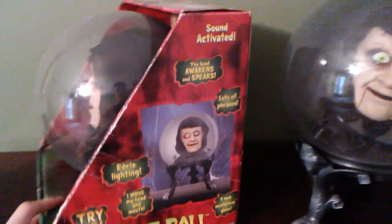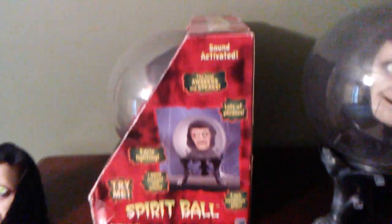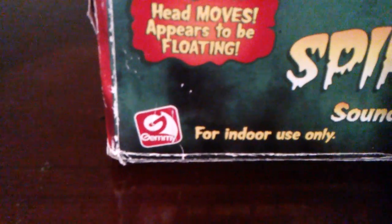And so yeah, we look at the side here. Well, I didn't even show you the front. What am I doing? Just distracted by Leatherface out there. But sound activated, head moves, appears to be floating, indoor use only. And if it says indoor covered porch use, no, it's going to probably be loud. Like 99% chance it's going to be extremely loud when you plug it in. Try me.